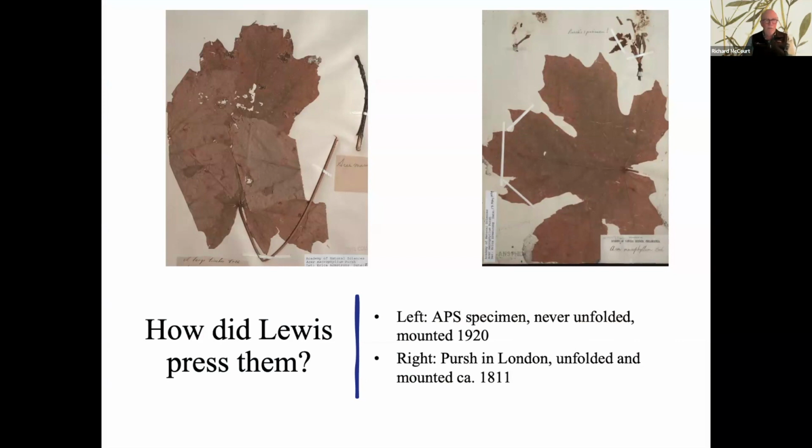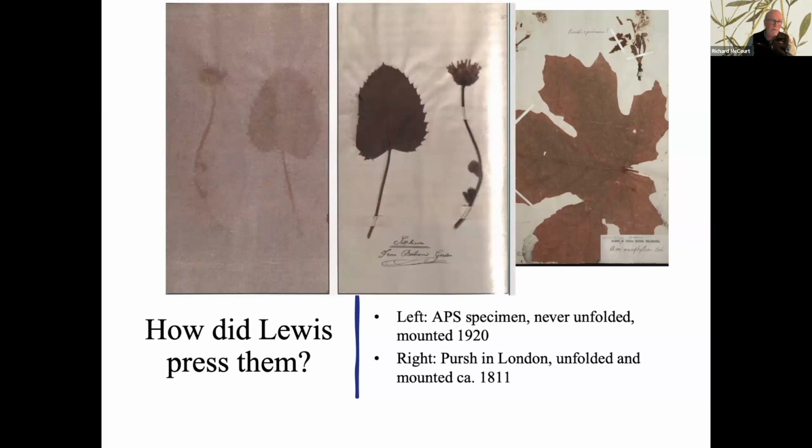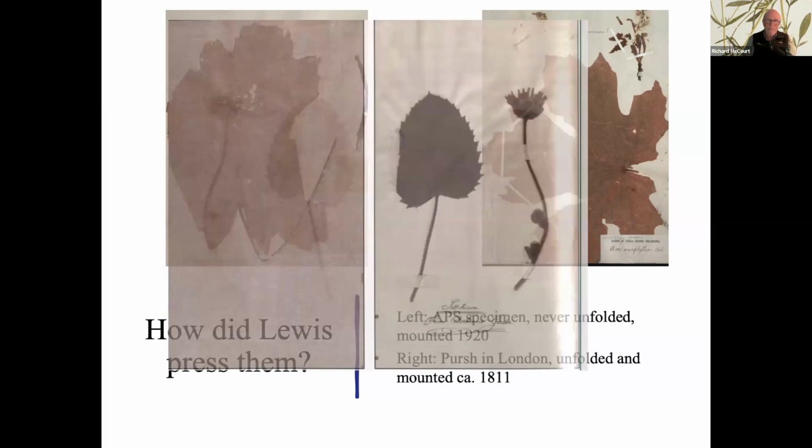But the one on the left was probably the dimensions of the press or the blotting paper that Lewis used to preserve these plants. And if you overlay this here, you see I kind of resized it, so it's a little bit of a fake news type thing, but it probably looks something like this, and the blotting paper was about that size.